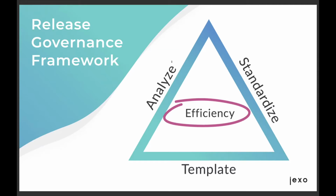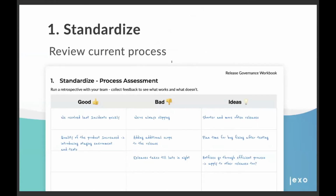So this all sounds like a great theory, right? But how can we do this in practice? Let's have a look on each of these steps separately then. We are going to use a Release Governance Workbook to turn this framework into practice. I'm going to show you an example of how we used it in one of our teams I work with and how it helped us improve.